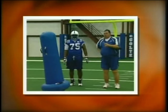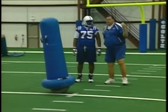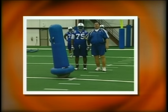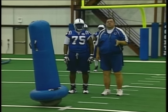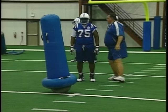Good job. We're going to run all four bags using any of the four moves, finishing with a strip on the quarterback. And what we emphasize here is running fast. He can swim, he can rip, he can jab, he can bite and go. Ends can chop, but we want four moves and a full speed run. All right, here we go.